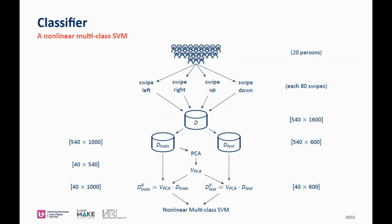We had 20 test persons perform each 80 swipes, going right to left, going left to right, going up, going down. And we put all the results of those measurements in a database. So we have 1,600 separate sweeps or swipes. That data we split into a training set and a testing set. We took 1,000 samples for the training set and 600 for the testing set.